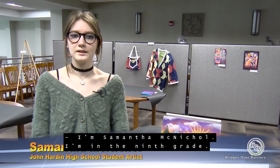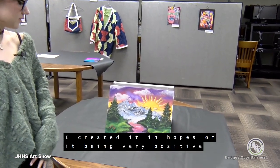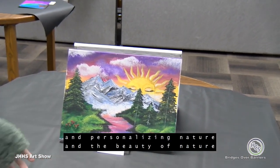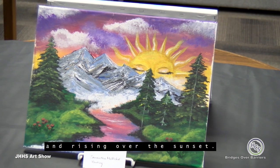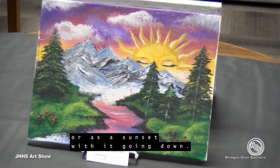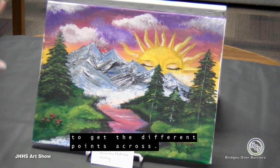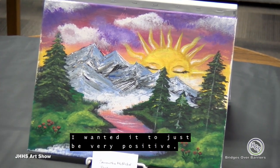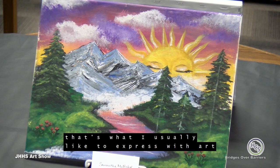I'm Samantha McNichol. I'm in the ninth grade, and this is the painting that I submitted. I created it in hopes of it being very positive and uplifting and personalizing nature and the beauty of nature, with the sun waking up with the day and rising over the sunset. Or it could be a sunrise or a sunset with it going down. I used many different techniques to get the different points across, but I wanted it to just be very positive, colorful, bright, happy, because that's what I usually like to express with art instead of sad things.